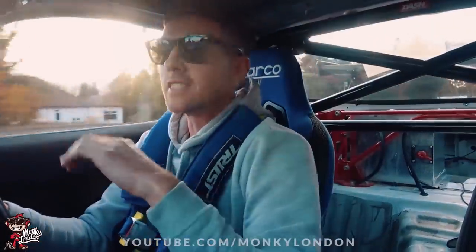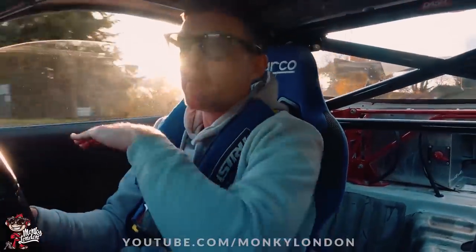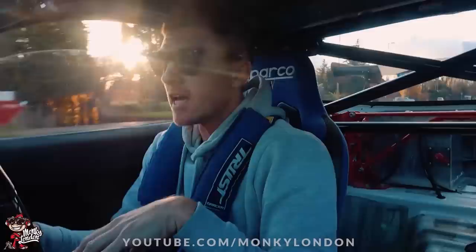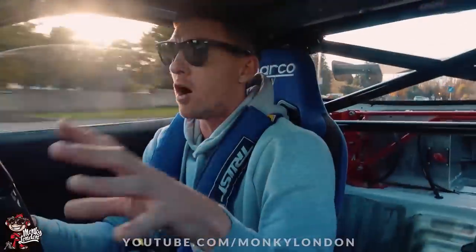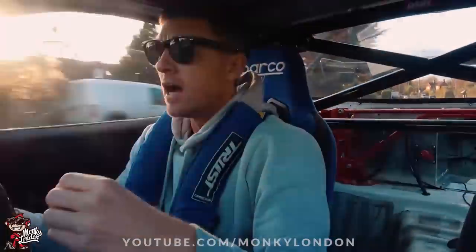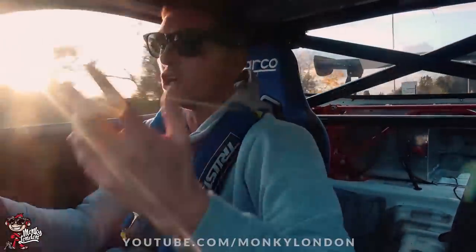Something I've also noticed is the gearing on this is really long. I think maybe it's been set up for a longer track or a track with quite long straights, because you can keep it in first gear for a really long time compared to my S15, which has got a very short ratio box. This is comparably quite long ratio, which is really good, man. You can really use the revs.